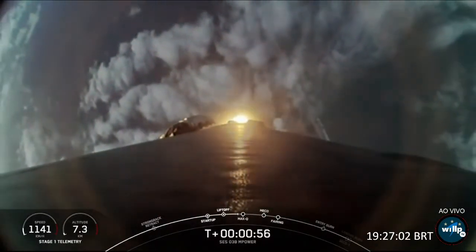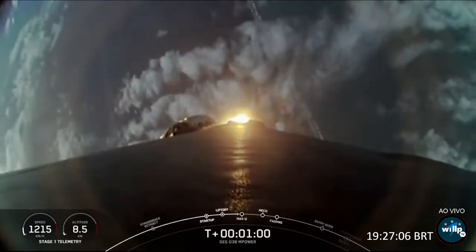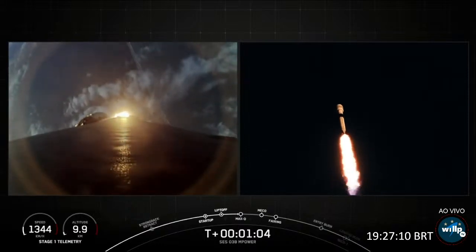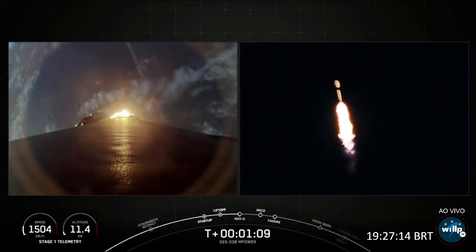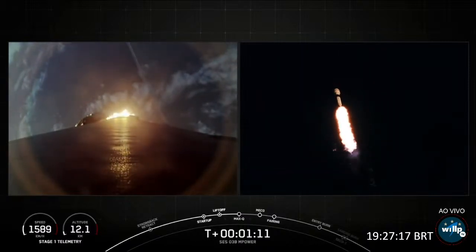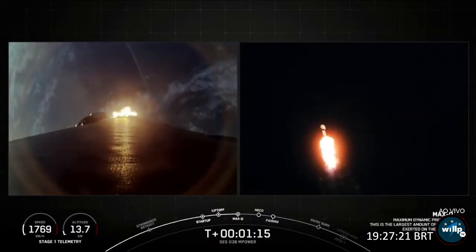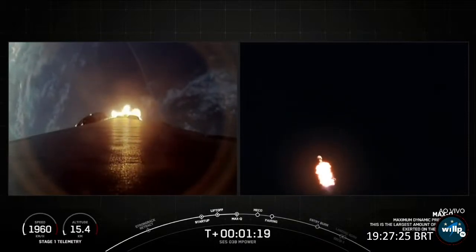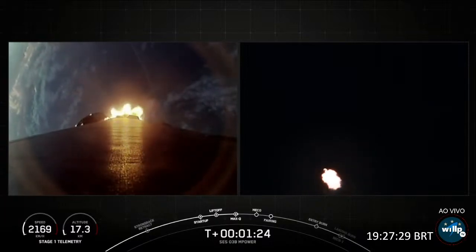We're into the throttle bucket on Falcon 9 now. Falcon 9 is supersonic. We've heard the call. We're supersonic. And engines have throttled back up as we're coming through Max Q, the period of maximum dynamic pressure. Guidance officer calls out Max Q, confirming we're through the period of greatest stress. 9 Merlin engines running at full power.